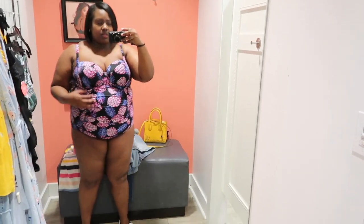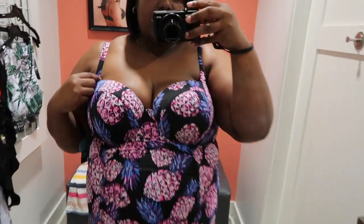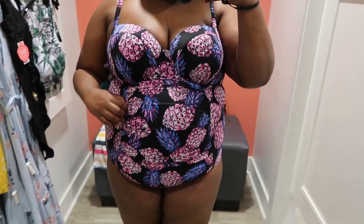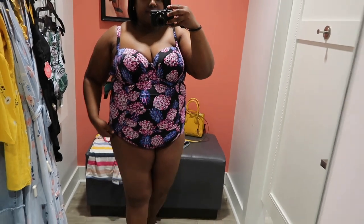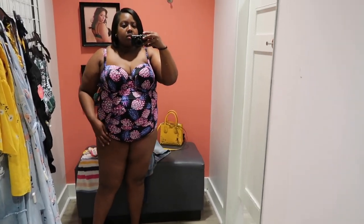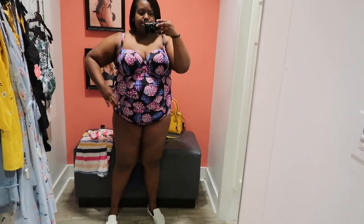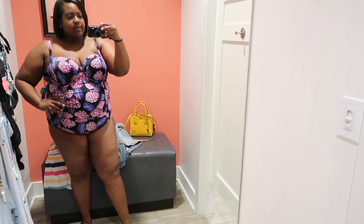This one-piece pineapple push-up swimsuit I have on in a size 3, and the price is $98.90. It has underwire cups which give my bust a great lift, and the straps are adjustable and they are convertible, so you could actually cross the straps if you want, and it has ruching in the front and it has a mesh lining.